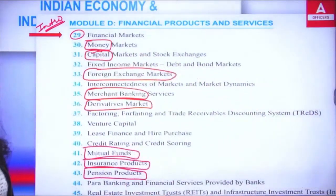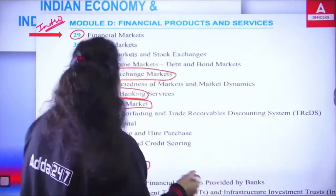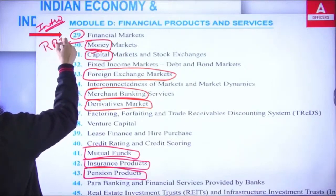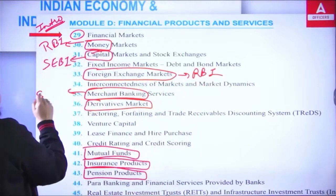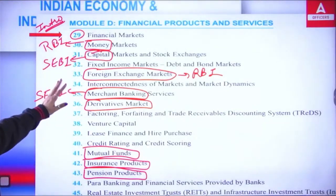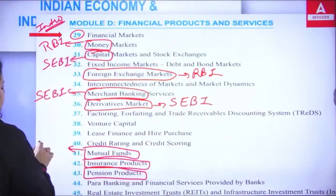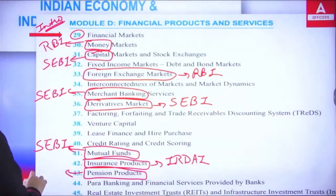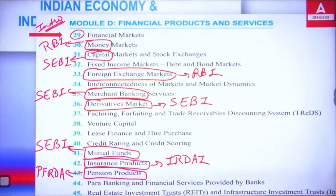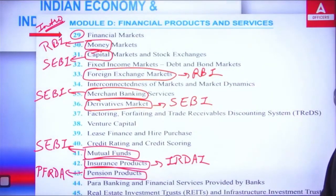As we know, the financial market has certain segments, and the different segments are regulated by different regulatory bodies. The money market is regulated by RBI. The capital market is regulated by SEBI. The forex market is regulated by RBI. Merchant banking, the only type of banking regulated by SEBI. The derivative market is regulated by SEBI. Mutual funds are regulated by SEBI. Insurance products are regulated by the Insurance Regulatory and Development Authority of India. Pension products are regulated by the Pension Fund Regulatory and Development Authority. So these are the regulatory bodies of the different financial markets. Do remember who regulates which market. This is very important.